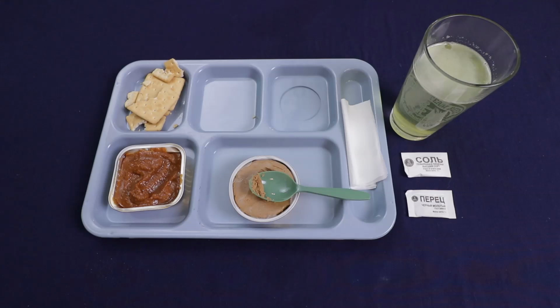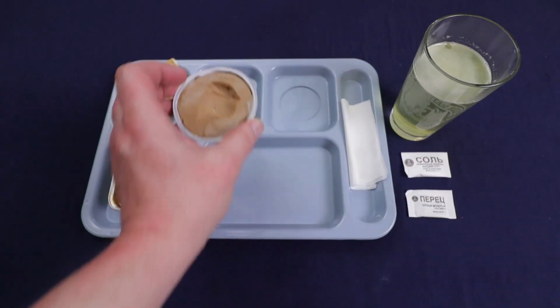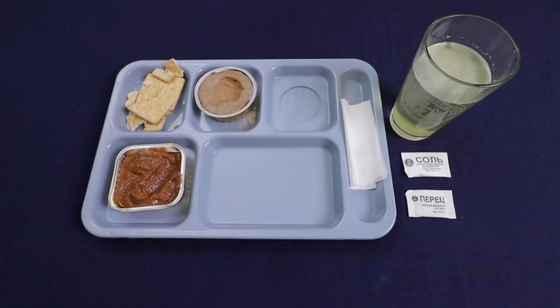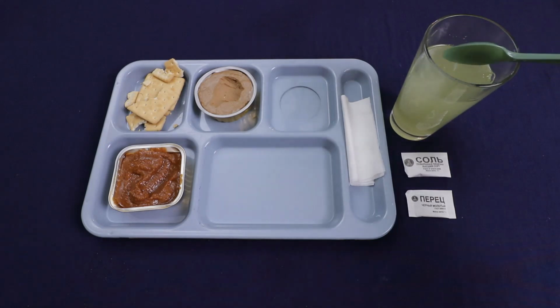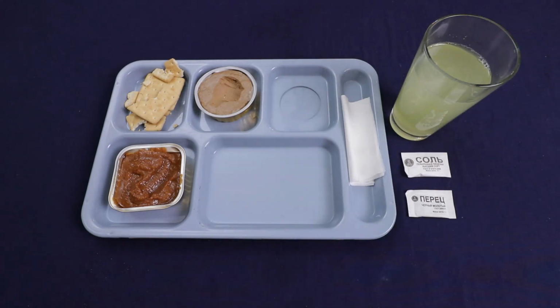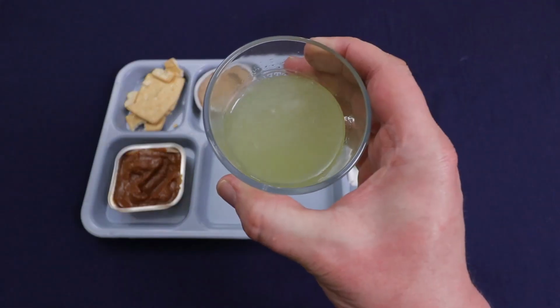Yeah, it's a little better with the crackers. With the crackers, you can taste more of a butter flavor. But yeah, it's kind of bitter too. I think I actually found a liver pâté that I don't care for. Because that leaves a really heavy liver flavor in your mouth. Let's give our drink a try. Give it a quick little mix. I mean, you can probably see the floaties in there.